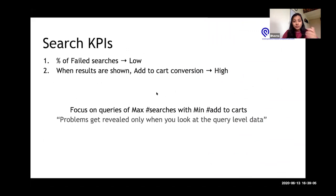And to conclude, what are the search KPIs? You will have to look at the percentage of failed searches, right? You have to ensure that the number of failed searches where we are showing 0 results is extremely low, because either your spell correction or maybe those products are not even there, but you will have to figure out a mechanism for how you can show similar products. So that is the first point.